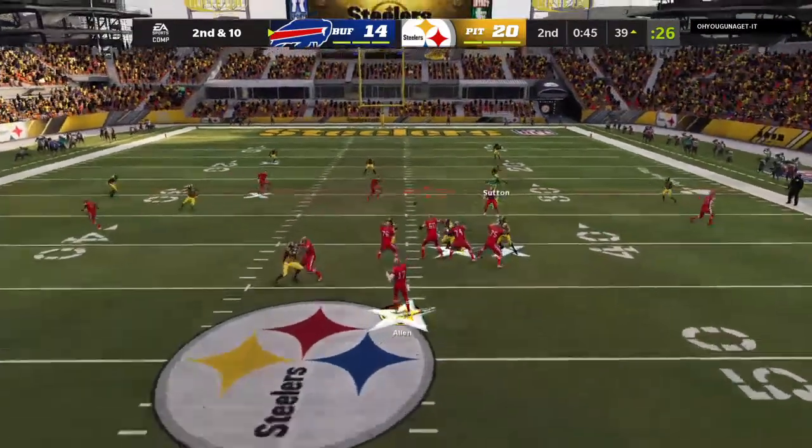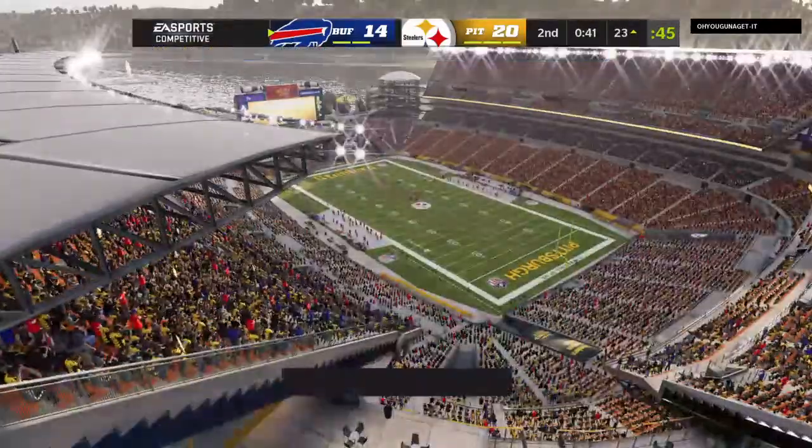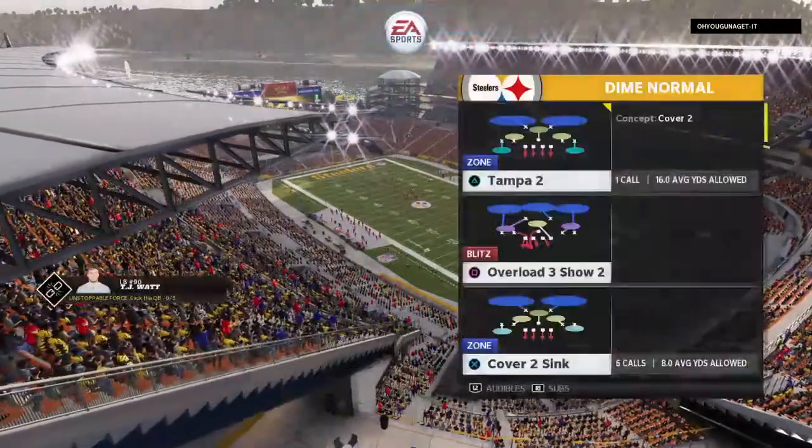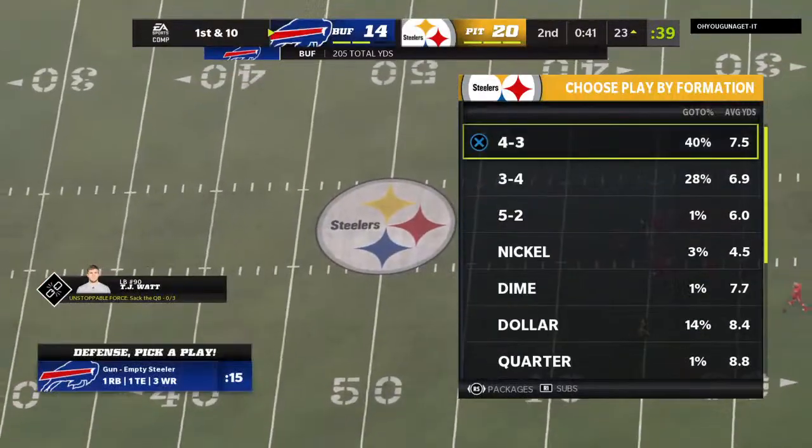Looking to throw again on second down. Allen, and the catch made. This is Emmanuel Sanders. Now the Bills are going to use the first of their timeouts as they'll stop it with just over 40 seconds to go in the first half.